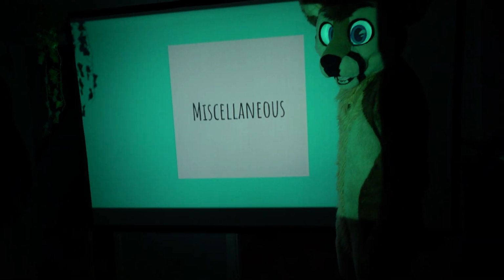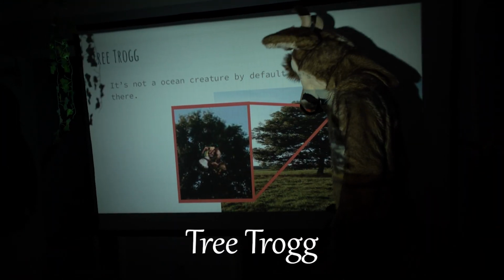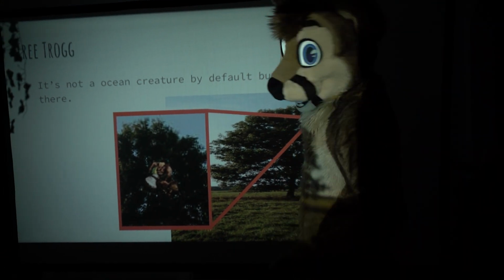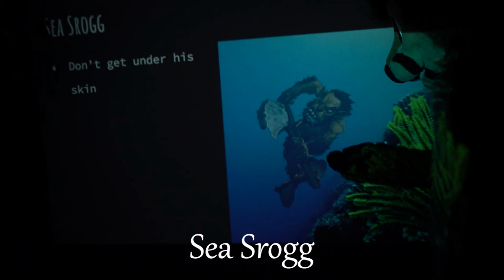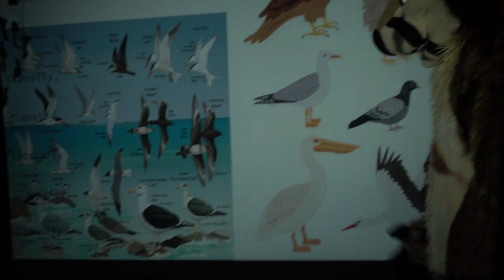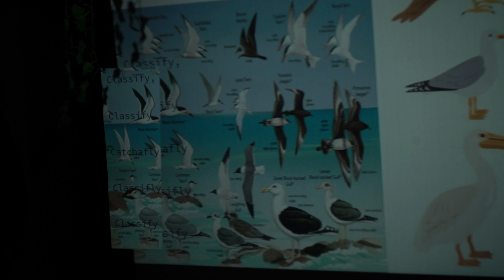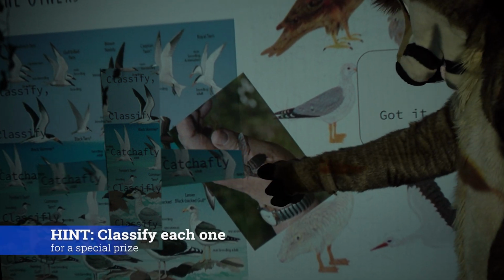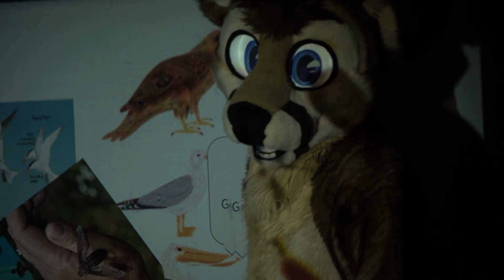So these are the miscellaneous things that you can find in the sea. This is a tree frog. You know, this one's not an ocean creature by nature, but sometimes it's there. There's also the sea frog. Don't get under his skin. And there's these other guys. There's different classifications of these ones, as you can see over there. But if you look closely, there's one of these guys, see? But he got it, so it's fine, we're covered.